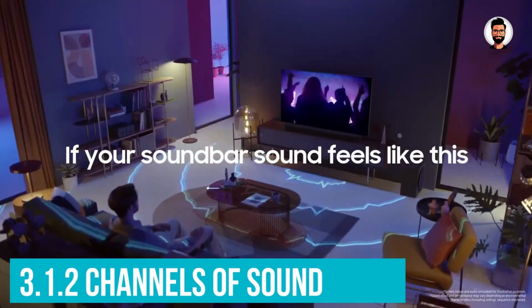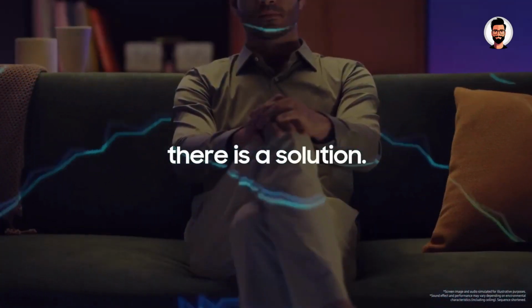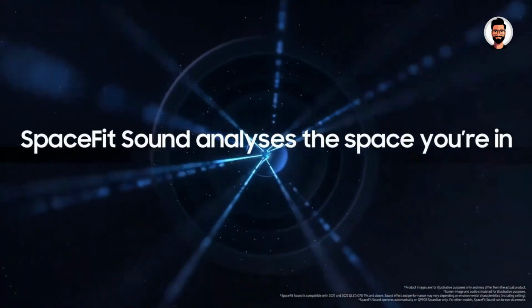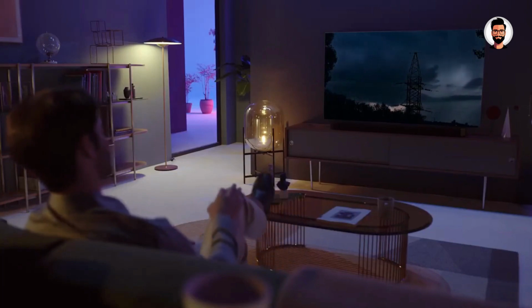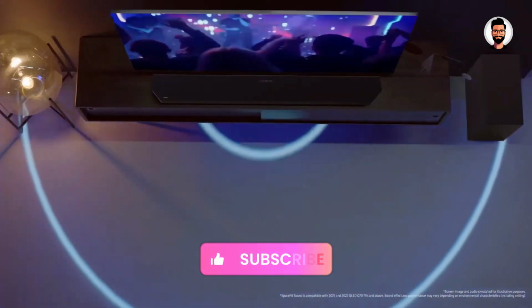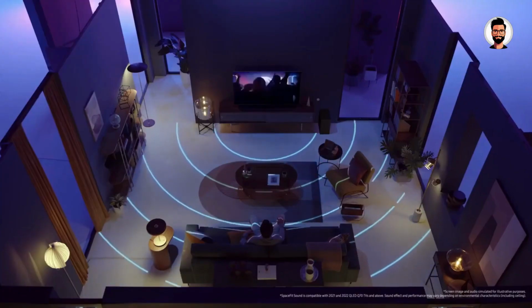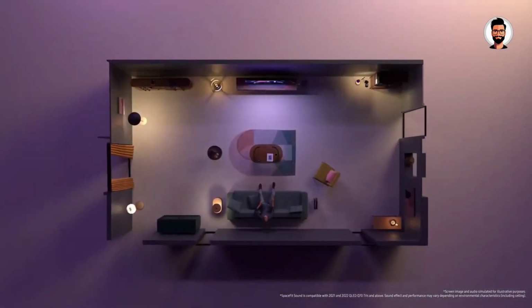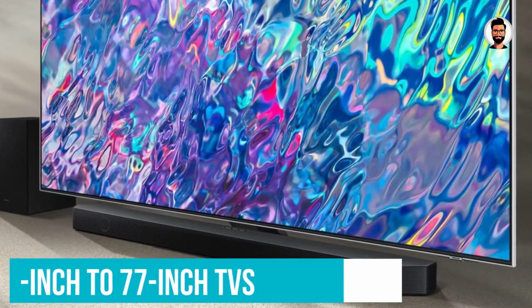You get 3.1.2 channels of sound, which means left, right, and center channels at the front, bass from a wireless subwoofer, and 2 up-firing Dolby Atmos height channels. The end result is audio that's truly impressive for the price. It's great for features too, offering a 4K HDR HDMI pass-through port, so you don't lose the use of one on your TV, although it doesn't support 4K 120Hz pass-through. It also has Bluetooth, AirPlay 2, and Chromecast for audio streaming.